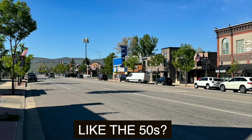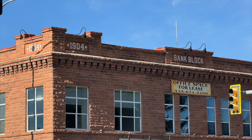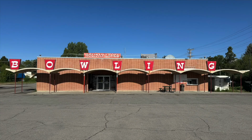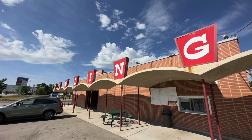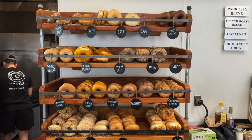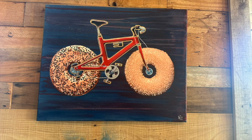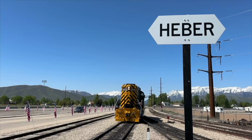Main Street in town will remind you of what life might have been like in the 1950s, or even earlier. I love these old brick buildings. I also am a huge fan of the iconic bowling alley where time certainly has stood still. Not so across the street where the Bagel Den is a nod to current times. However, just down the road, we are about to step back in time once more.